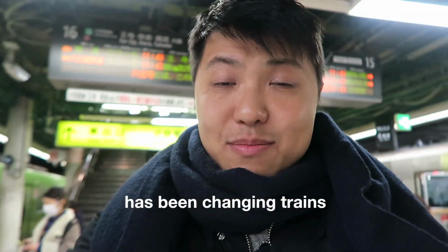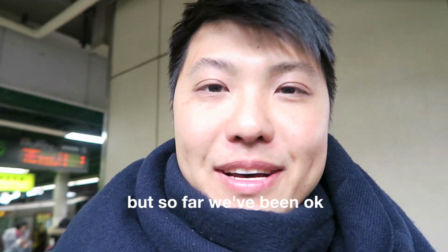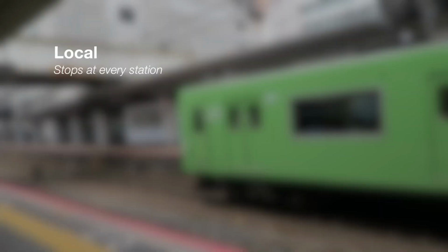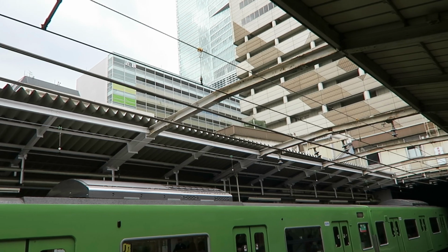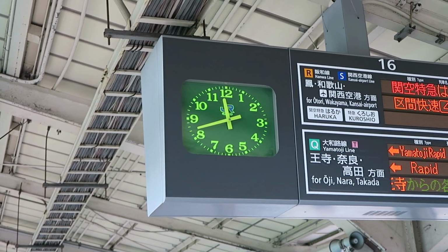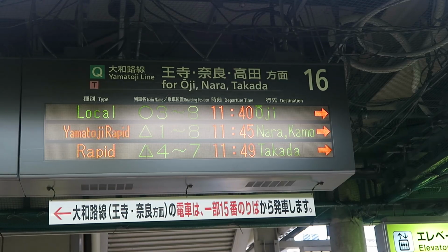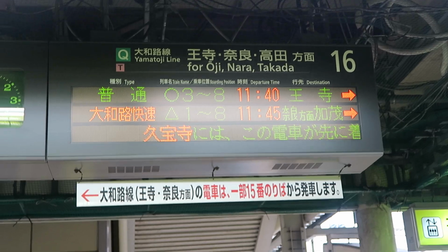So yeah, one of the hardest things has been changing trains and figuring out which line to get. It's really complicated here, but so far we've been okay. There are multiple types of trains in Japan. Local, rapid, express, limited express, and super express, and some are run by different companies requiring different tickets or in some cases pre-allocated tickets. Many Japanese train stations also have multiple platforms, levels, and exits. Add on the fact that I don't speak or read Japanese, and yeah, it can get really confusing.